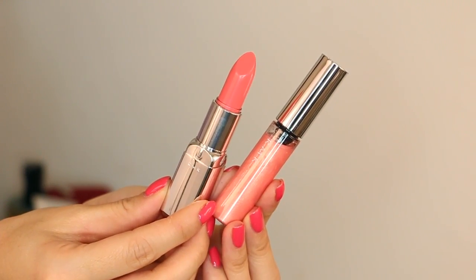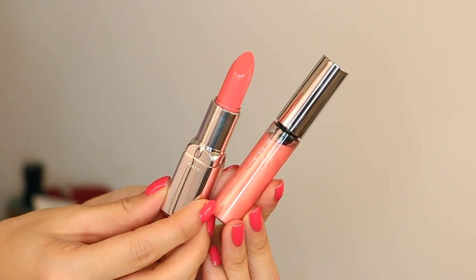But now for the gloss that I got for free. This is the Gloss Lips N in H05. It has a slightly more metallic quality to it, and it is also a peach color, and together they meld really well, so I will swatch these and wear it in an upcoming video for you guys to check it out.